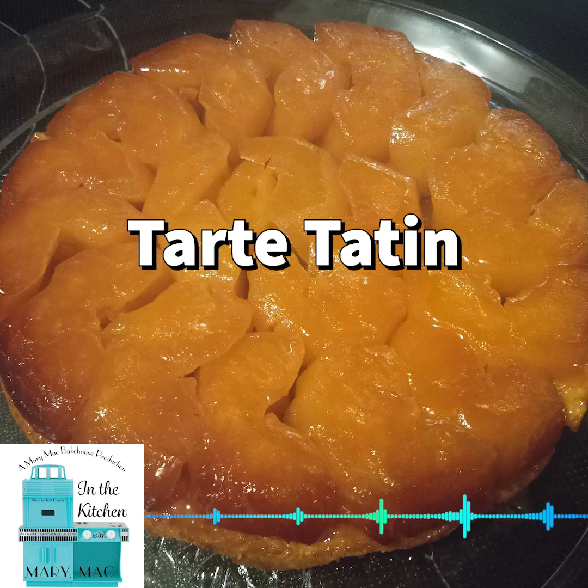Now for our apple part. First of all, move the racks in your oven so that you have the bottom rack open. We're going to be baking this on the bottom rack. So I just put the other rack up, high. And then preheat your oven to 400 degrees.